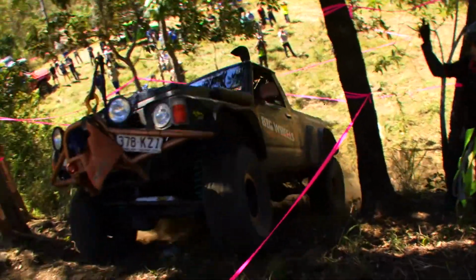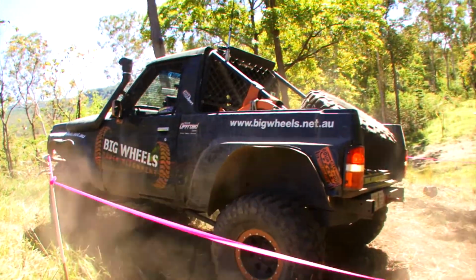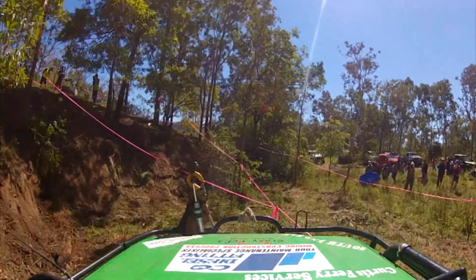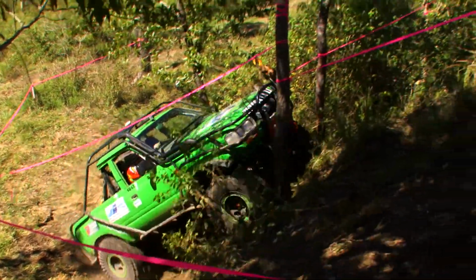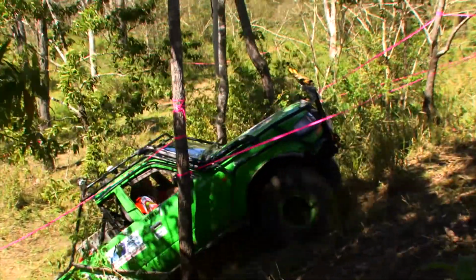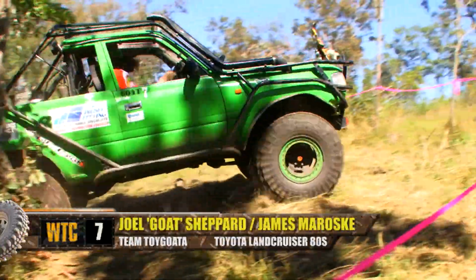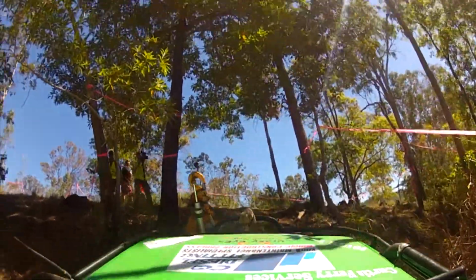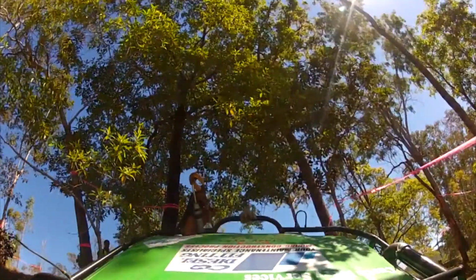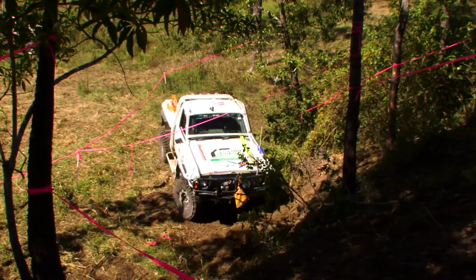Now onto the second winch hill. Paul's driving up that. He's managed to get up there. That's a great effort from these guys. Good guys, want a bit of encouragement too, eh? So get up. We're now over to the Toygoata team. This guy's having a go at driving this one as well, and looks like they're going to make it as well. So Goats managed to get up to the top. This is Team Toygoata. And here they are now having a go at the second of the winch walls, but not making it up. Going to have to use the winch there.